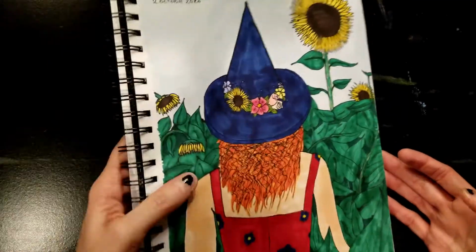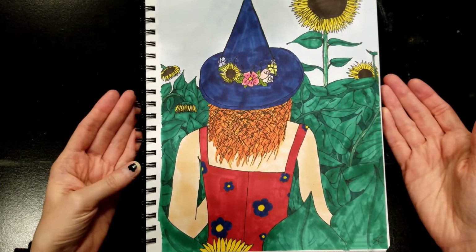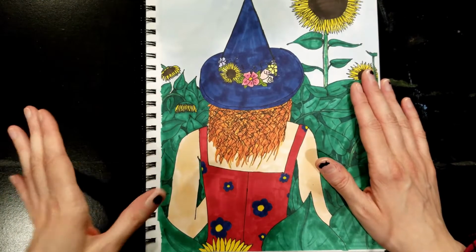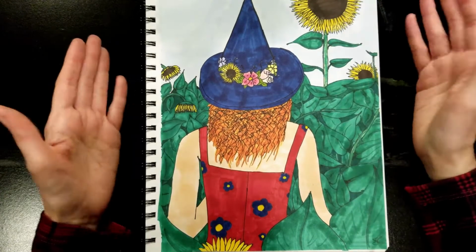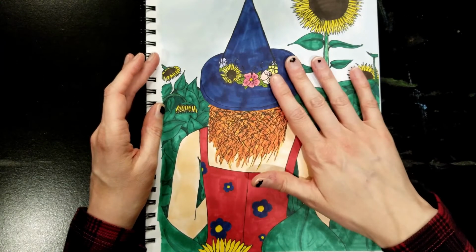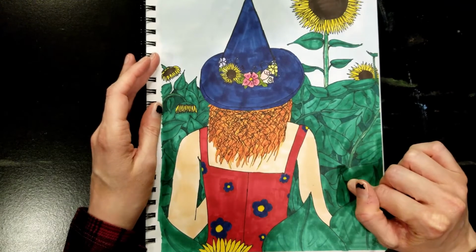On October 2nd, I drew a flower witch. I had this vision of a curly woman in a summer dress walking amongst big flowers, and I thought about sunflowers, of course. So I drew the whole thing with a lead pencil, then outlined everything with a black fine liner and used my alcohol markers to give it colors.